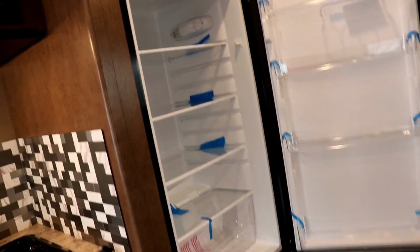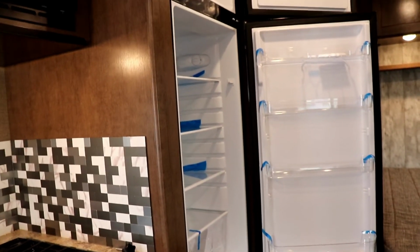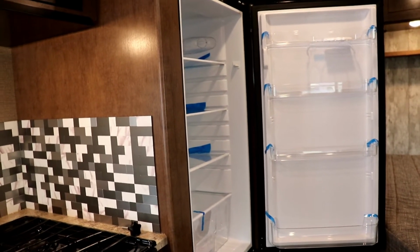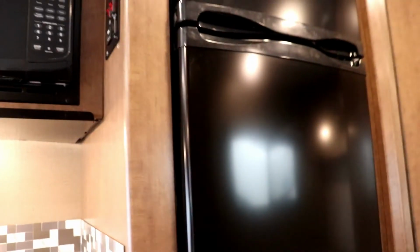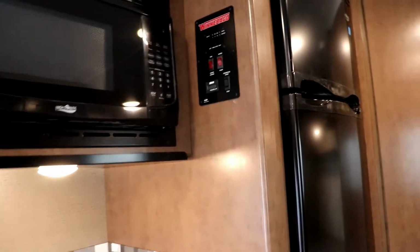Because while you're driving down the road, if you do not have your generator on, it'll be utilizing the inverter, and all you've got to do is turn the inverter on right here. Then that refrigerator would use the inverter, which is running 110 through the batteries, and that would operate the refrigerator. So quite a nice feature there. That way you don't have to worry about when you're going through tunnels or to a gas station, you don't have to worry about shutting it off.